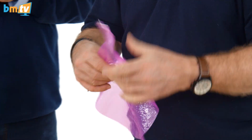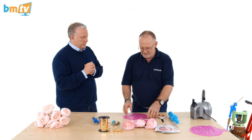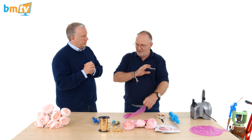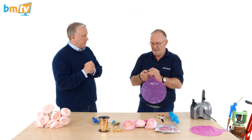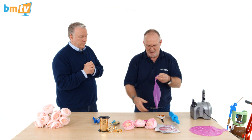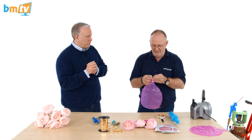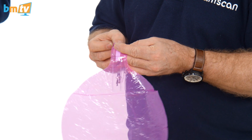When it's finished, the whole balloon will be on show. Even when you heat seal, it almost disappears, but with one this small, it's a little bit more obvious than you'd like. So I'm going to try and get that great big thing in through that neck there. Have you tried this already? I did try it at home, yes, and it did work. Let's try and do that.